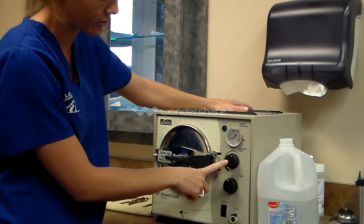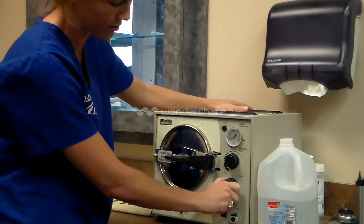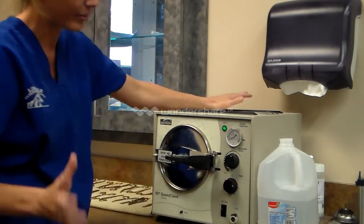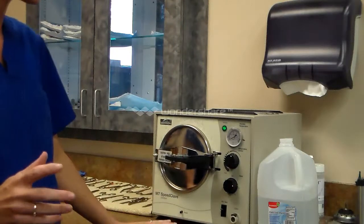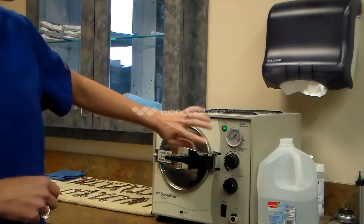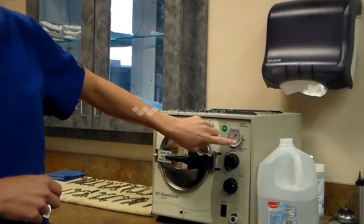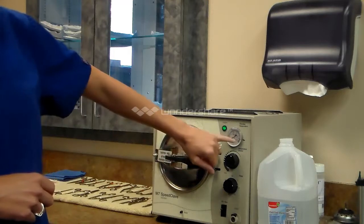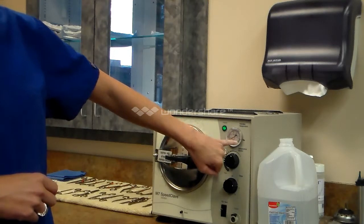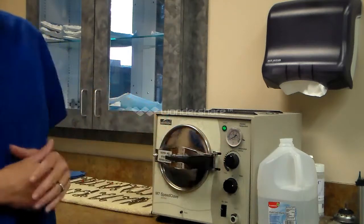Our temperature control is already preset for where it needs to be, so we're going to start our timer. We usually set it for about 10 minutes. It doesn't typically take that long, but we're going to watch our temperature control. Right now this light is indicating that it is heating, so we're starting to build up some steam and pressure. Usually it takes about 5 minutes to build up to about the 260 degree mark.